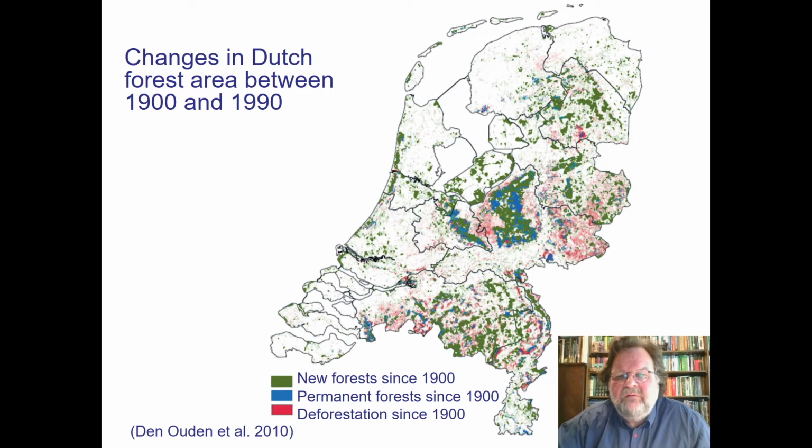And then gradually there was afforestation being done again, notably around 1900 and in the 1920s and 30s, when heathlands were afforested in order to make them profitable or useful for timber production. So the history of much of our forest is afforestation of rather poor, dry areas with the aim to make them productive for silviculture, for forestry.